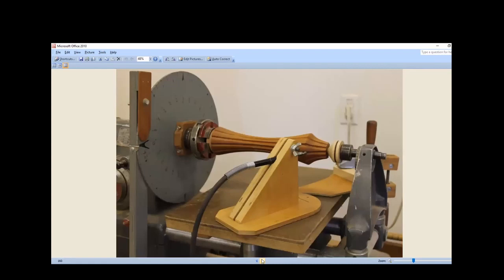But this is fluting it. Like I said, I do a lot of things on the Shopsmith that can't be done anywhere else. I made a degree wheel to fit the chuck part, and this locks in here. I can do 2.5 degrees, and then I have a vernier that takes it down to 1/2 degree if I want it, but this wheel does 2.5 degrees.